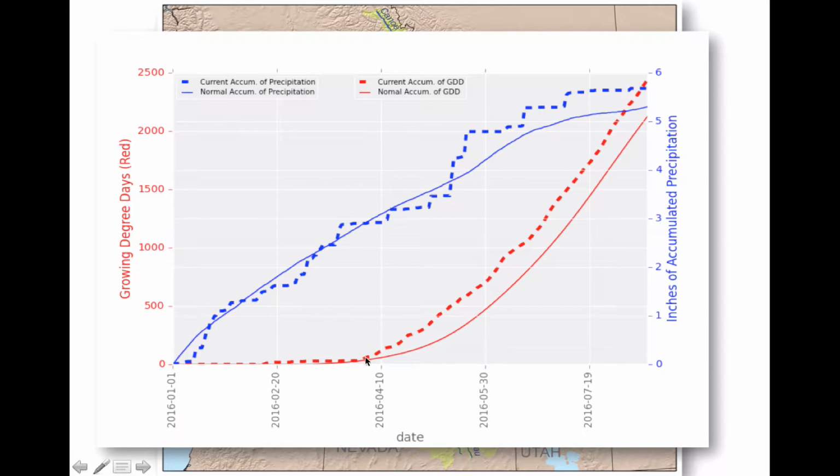Growing degree days made a big move early with the spring warmth and never really slowed down. Pasco is currently about 400 growing degree days ahead of average. This type of weather is nearly ideal for the incredible variety of crops grown in the Northwest, and most are 2 to 3 weeks ahead of normal because of these weather patterns.